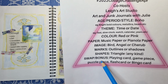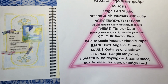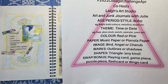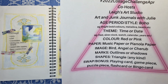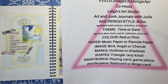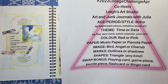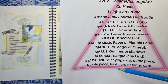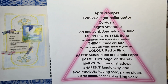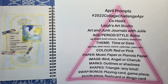And then your swap or bonus is to add in a playing card, a game piece, a puzzle piece, flashcard or bingo card. So basically I was saying anything game related that's sort of paper that you can put on the collage. And so you can add that into your collage if it suits you, or you can swap something out. If you don't want to do time or date, or you don't want to do music paper, you can put in a playing card or a game piece or flashcard or something and swap that out. So you can swap up to 2 items out and put in 2 items of your swap bonus.